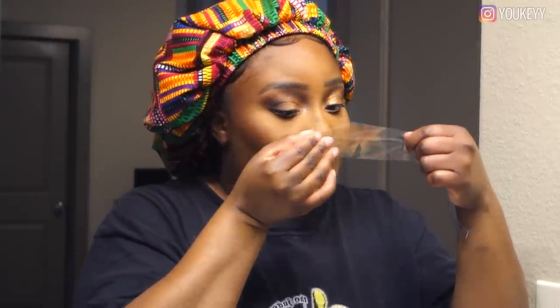It feels so good to just take your makeup off. I'm gonna go ahead and grab some tape, because I do have shimmers on my eyes, and I just want to take them off. This is what I do whenever I have glitter or tons of shimmer on. Just use tape to remove it to make my makeup removal process a little bit easier.